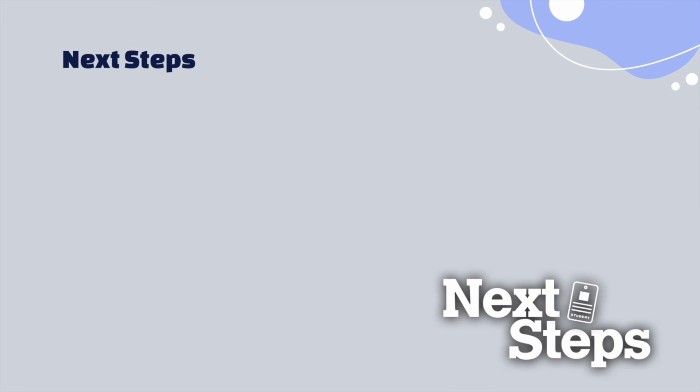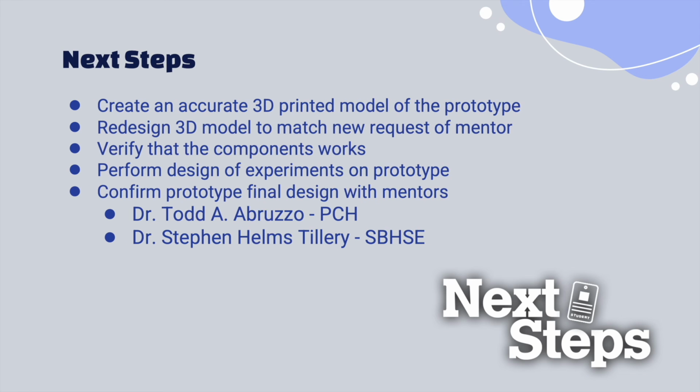As of now, we are working to create a 3D printed model of our device in order to ensure proper fitting of all of our components and verify that our segmented pusher will deploy as intended. In addition, we plan to design and conduct compression and tension tests on titanium and stainless steel, which are the candidates for our needle's material. We will also continue to update our clinical and technical mentors on our device and match any possible redesign requests until we can confirm a final prototype with them.